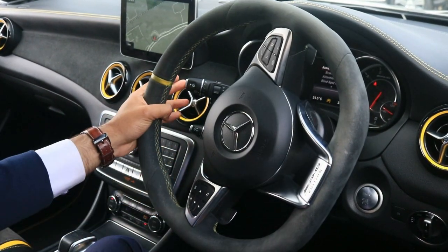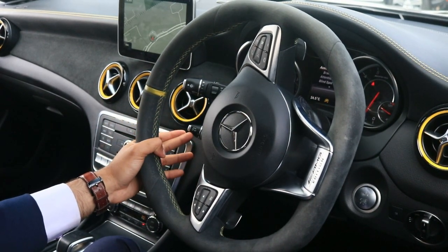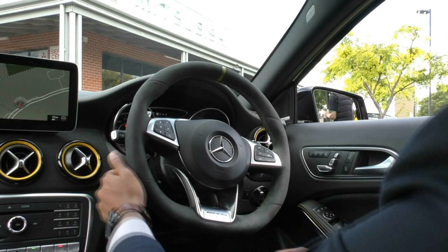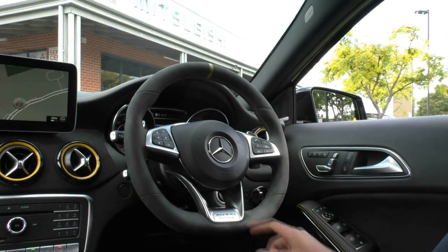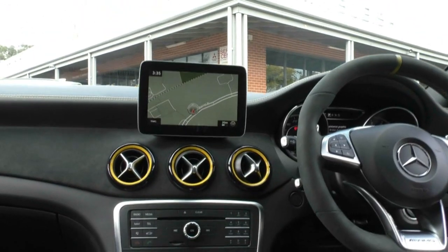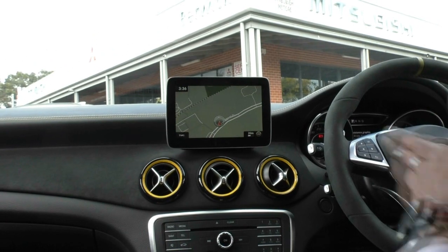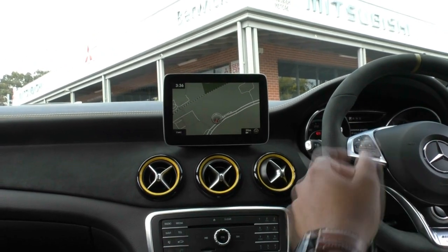On the left hand stalk here you have got your washer and wiper controls. Down below you've got your cruise control and speed limiter controls, as well as the distance setting for your adaptive cruise. Now on the wheel itself, it does have that really nice alloy trim in the middle and your AMG edition down the bottom. Moving on into the center display now, very nicely positioned display. It does stand out from the rest of the vehicle. It's not integrated into your dash at all. It is just a little pop-up screen.